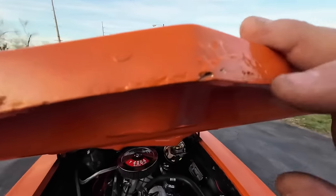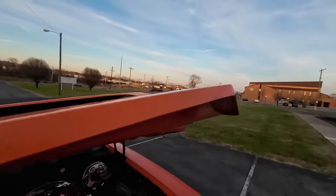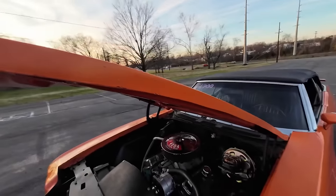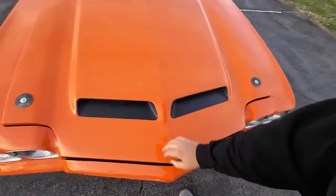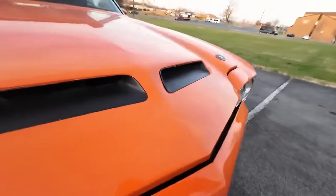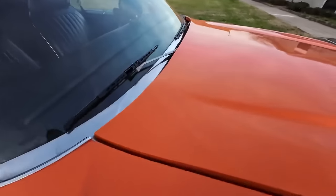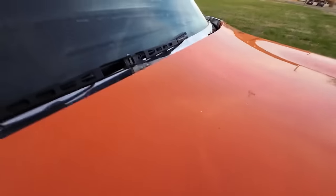Now I do have to lock this hood. It's got some imperfections around the edges. So you gotta pin it down, which I will. You can see the outline of the old louvers.